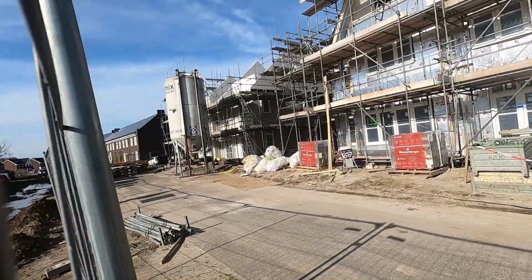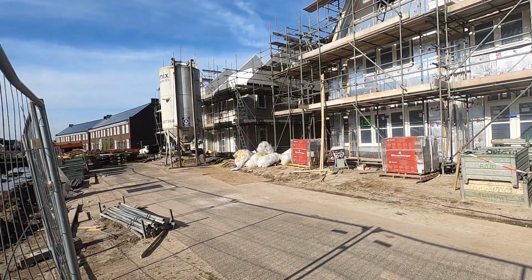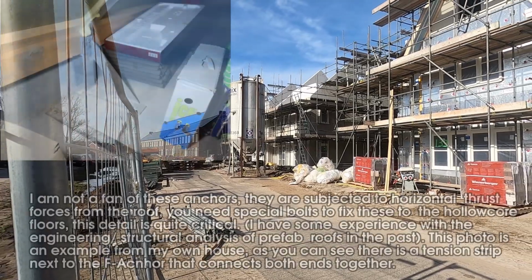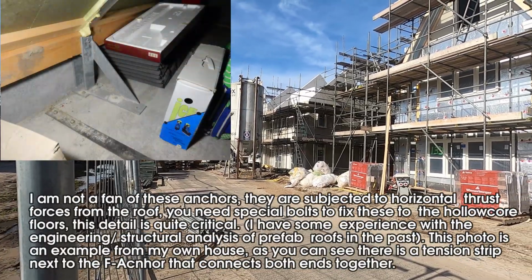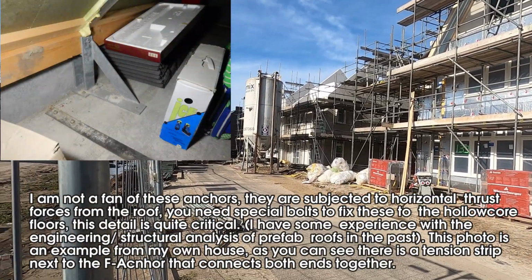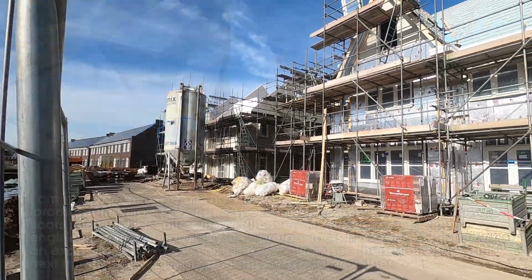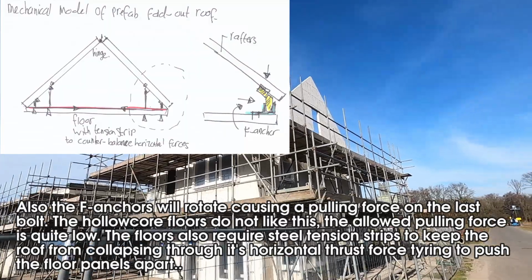I don't know if it is visible on the camera, but on that house that doesn't have the roof yet, there is a wooden beam at the edge of the floor. And that one is fixed with anchors, and then the roof kind of leans against it. So there they are working on the walls of the attic.